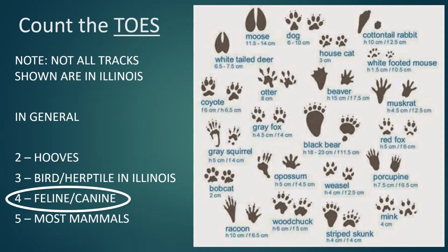When you count 4 toes, most of the time in Illinois, it's going to be either feline or canine. Now rabbits will also show 4 toes, but you can't normally make out the toes on a rabbit track. And a lot of rodents will show maybe 4 toes on the front, 5 on the back. But again, they're small enough that it is hard to pick out the toes. So when you count 4, usually we're thinking feline, canine, and then 5 is going to be most other mammals that we're talking about here.